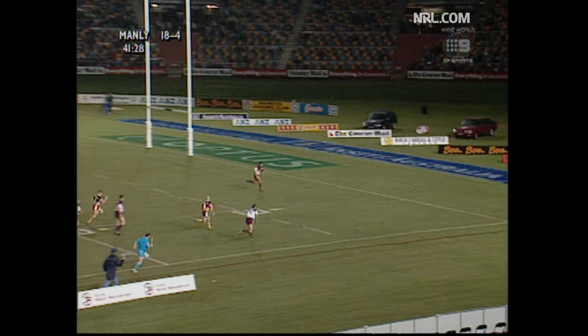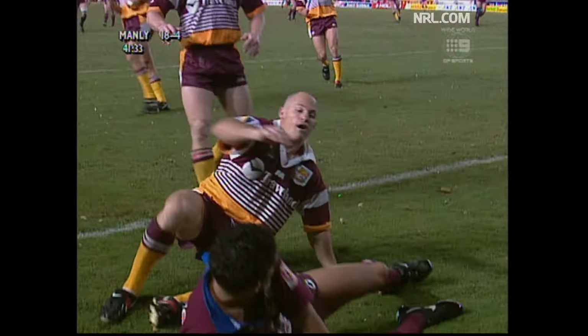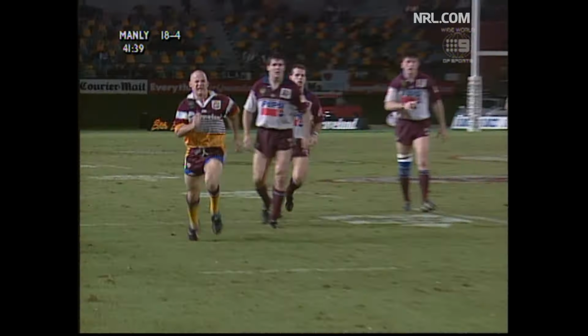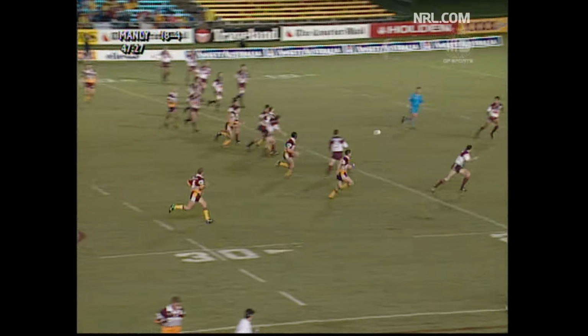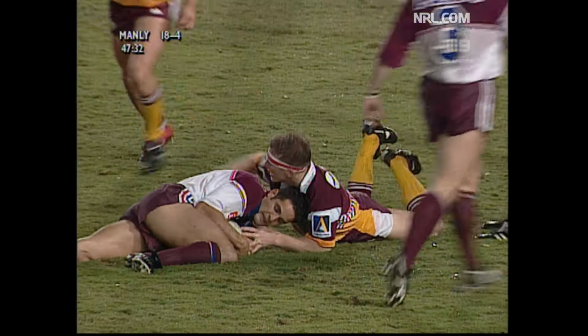Walters then with a little kick out from dummy half. The weight is good, and Matthew Ridge took a look back over the shoulder. I don't know that he left to Cliff Lyons to make the tackle. Lockyer, he keeps it on the ground. Came off the feet of Ridge. Chance for Brisbane, but Ridge has got it back.